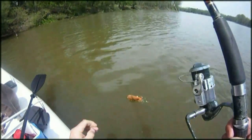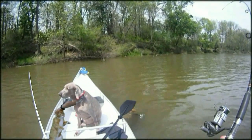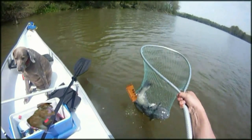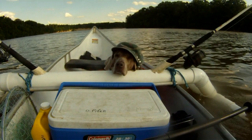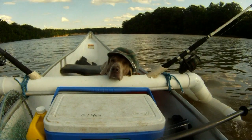I got one, Brittany. I think it's a big cat. That's not a cat. This is a cat. What you doing, Britt? I'm stocking the lake. Now hand me some more of that catnip bait. Come on, catfishing, the redneck dog. Come on, y'all. We gonna catch us a hog.